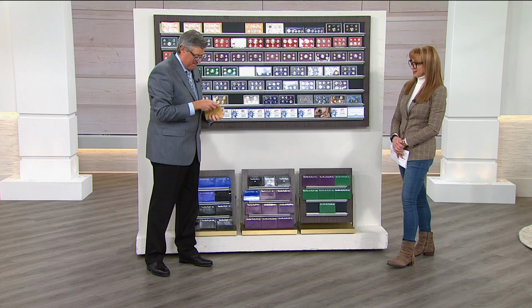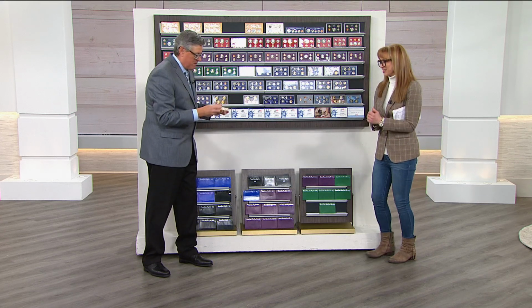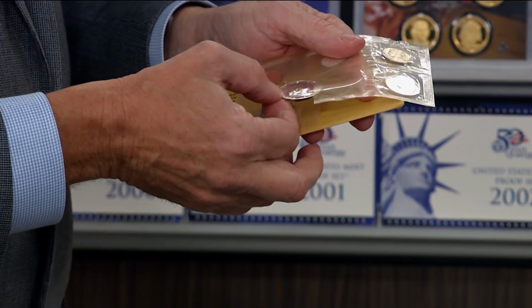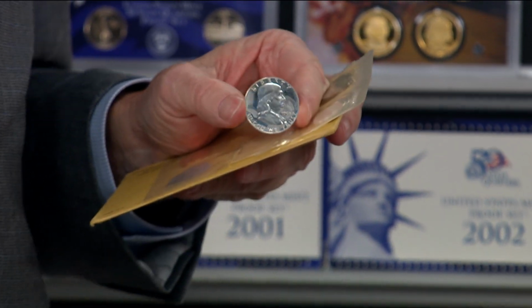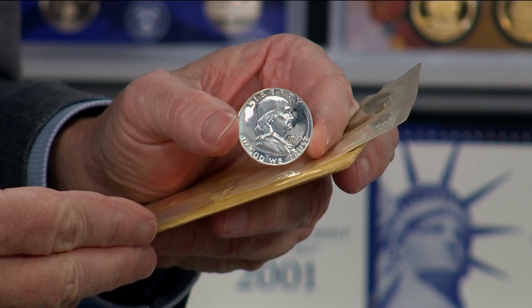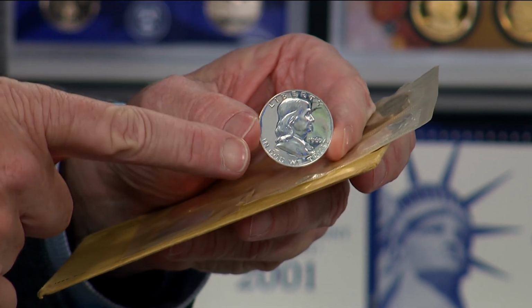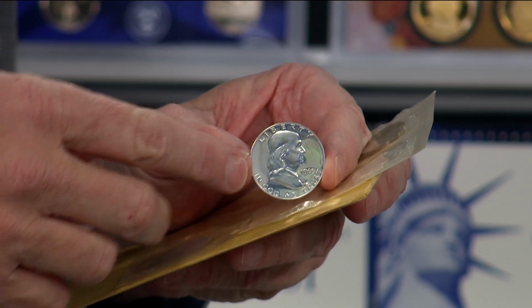Oh, there it is. I think I know what you're going to do. I love this. I'm going to do that here in just a second. So you look at this, that looks okay. That's what it looks like when you take it out of the holder. That's what a 1963 proof Franklin half looks like, that's why it's $65. That's what every single coin in every single set looks like if you get it out of the packaging.